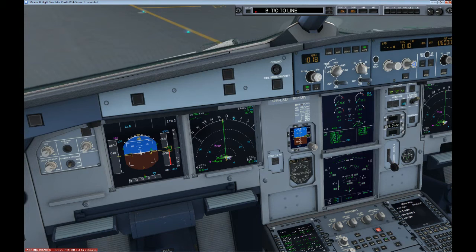Taxi to runway 01 left via Zulu and Yankee, QNH 1018, fin cargo 2046.